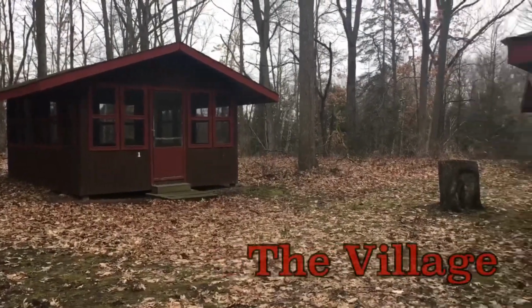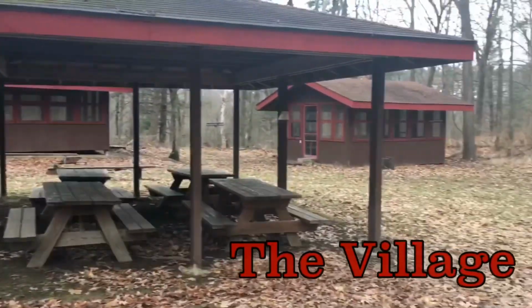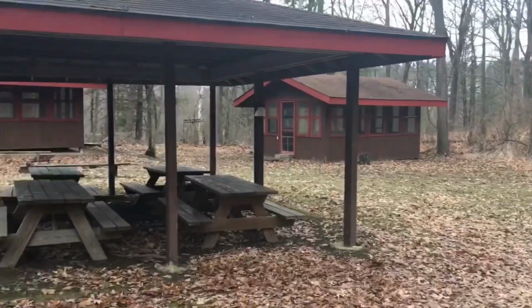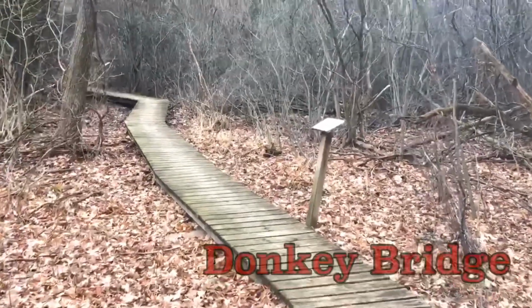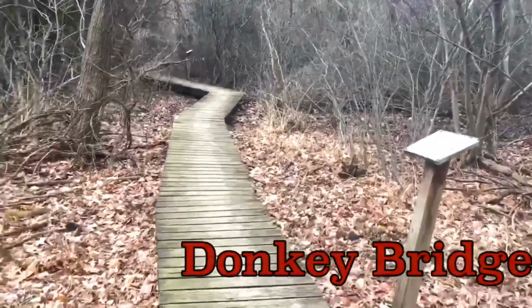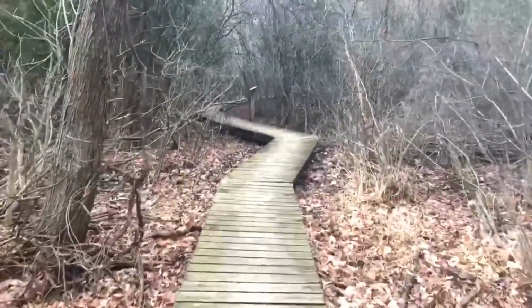The village is a unit of three-season cabins that sometimes we use when it's warmer. And we also like to use this pavilion for arts and crafts during the summer. This is the donkey bridge, and this goes through our super cool wetland area at camp, and it leads down to the lake and also to Ferry Village.